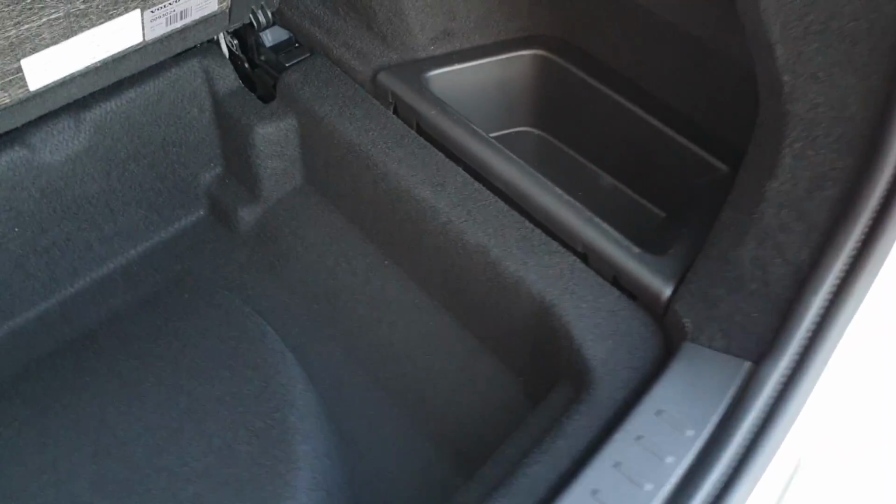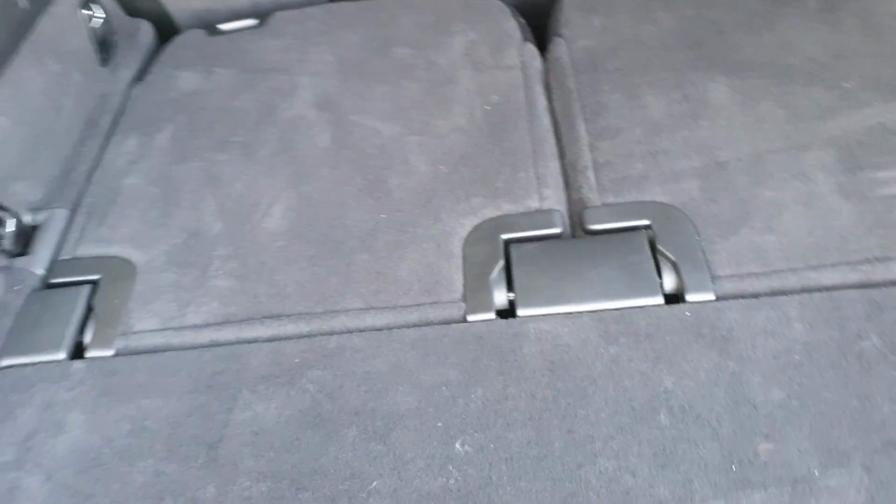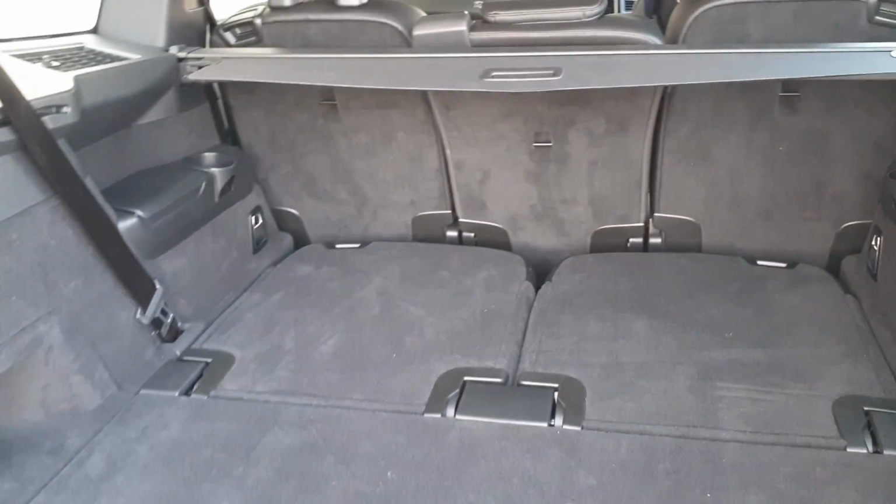You see in some cars, you can actually lift this cover up. You see this area is not effectively utilized. What they could have done is set aside a space under here for you to stow away the tonneau cover when you decide to remove it.